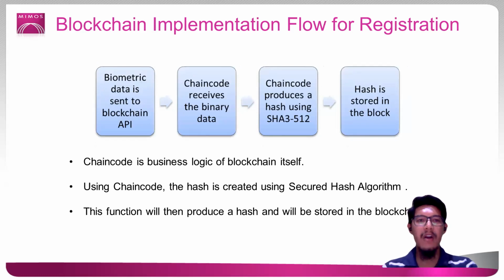Okay, how is the blockchain implementation flow for registration? Biometric data is sent to a blockchain API first, and then Chaincode receives the binary data from the biometric engine. Chaincode then produces a hash using SHA-3 512, and the hash is stored in the blockchain.